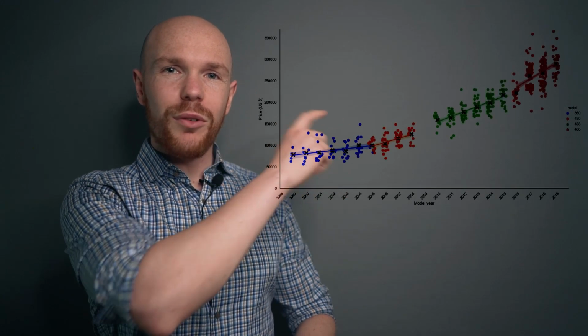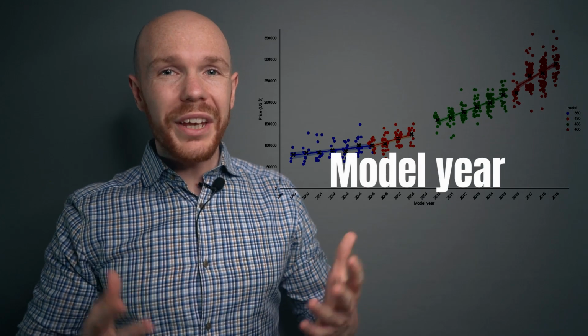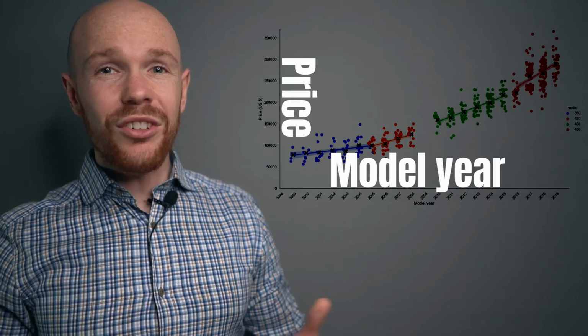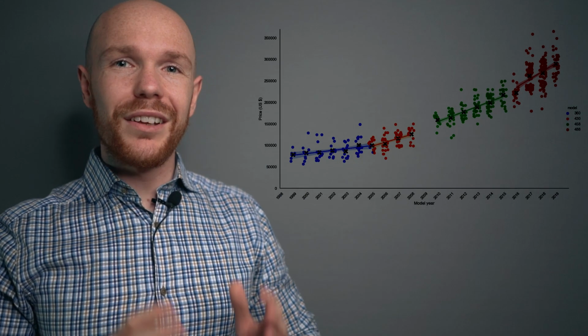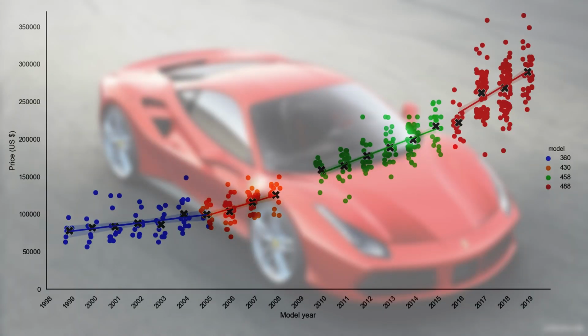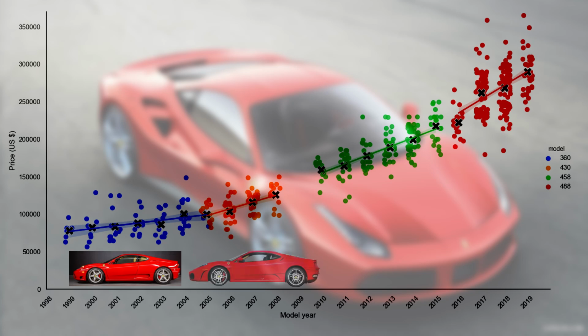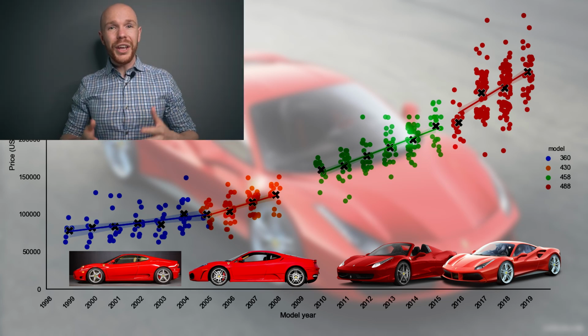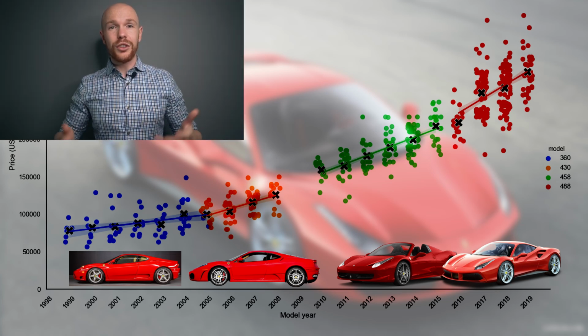The full mid-engine Ferrari market is now appearing in the graph over here, and you can see that we have the model year on the horizontal axis and the price on the vertical axis. Each car is represented by a bubble, and the lines going through the graph show the depreciation curves. And you can see that almost all generations are included. In blue we have the 360, in orange we have the 430, in green the 458 and in red the 488. Prices are by the way all in US dollars because this is based on the US market.